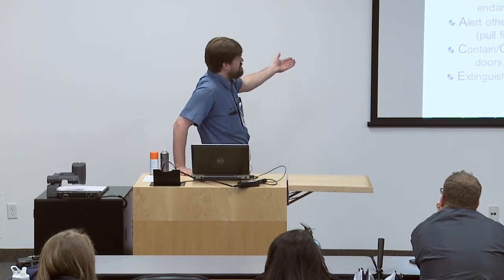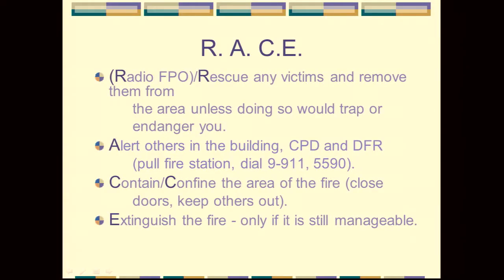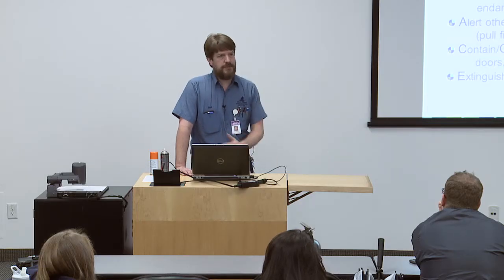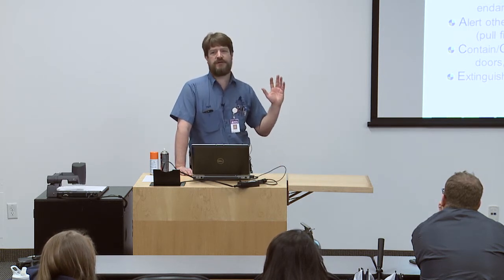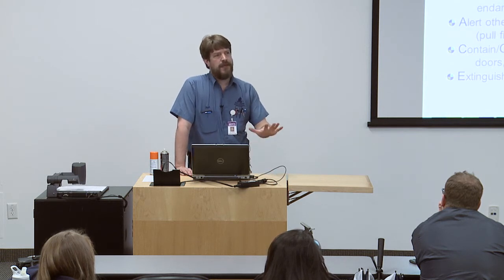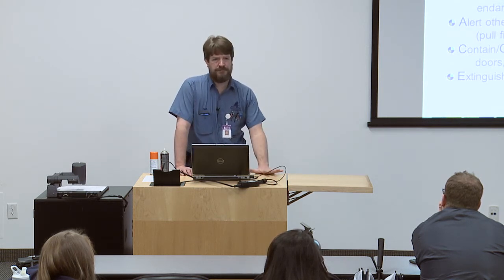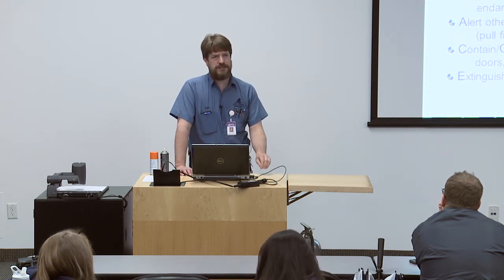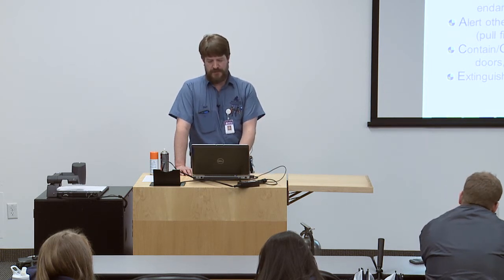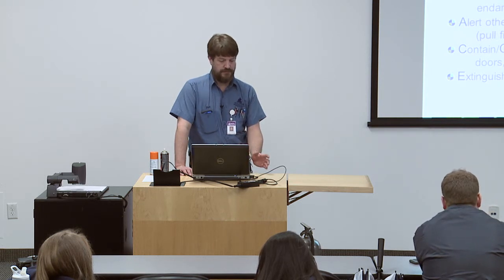So C, contain and confine the area of the fire. You close the doors, keep others out. That's self-explanatory. If you're running through there trying to get the building cleared out, you're shutting the doors, making sure the fire can't spread. It also helps keep the oxygen from getting to the fire, to help suffocate it and keep it from spreading. If you find somebody who is not exiting the building, let the campus police know, and report it to your safety director. Don't let people return to an alarm building.